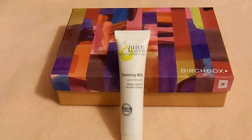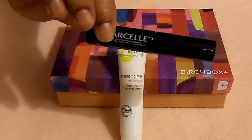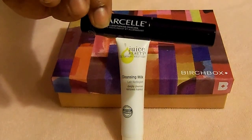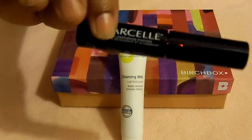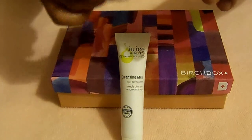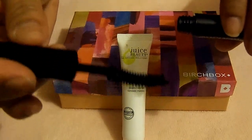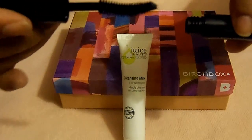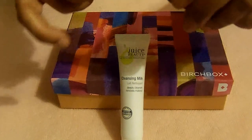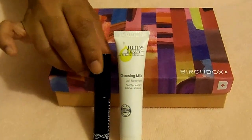The next item up is Marcelle Xtension Plus Curl Mascara, full size, $14. And I'm going to open it up just to show you. It has like a little curve for the eyelashes. Really nice. And it's supposed to make the eyelashes really full.